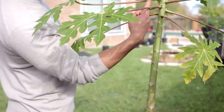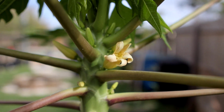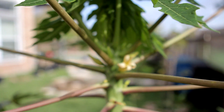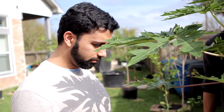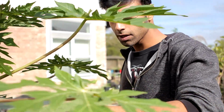Ooh, sweet. Check this out. So, what is this tree? That is my papaya tree. And this papaya tree is a couple years old. I think I was told it was like 4 or 5 years old, and it should have fruits on it this year.